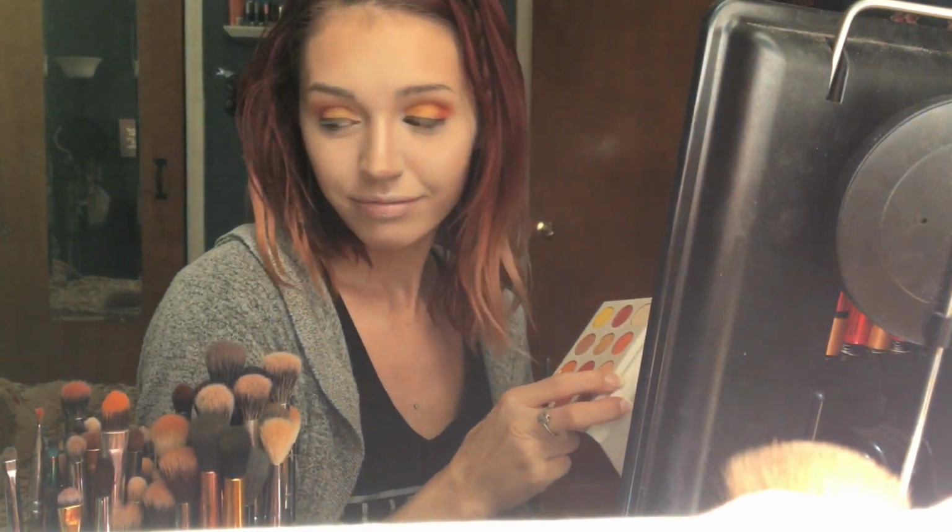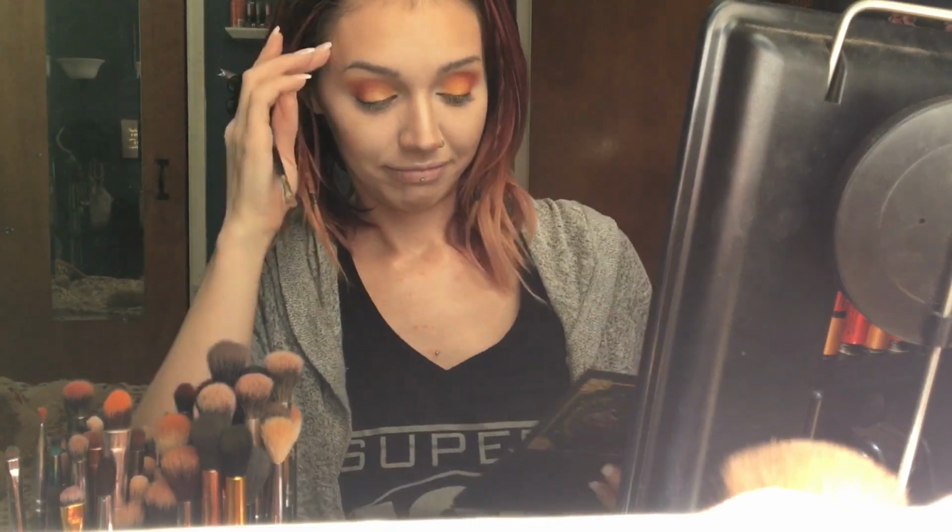And then we got a little nasty because, oh my god, this palette was so amazing. It was really impressing me. I'm sorry, baby.